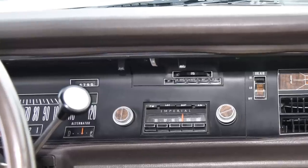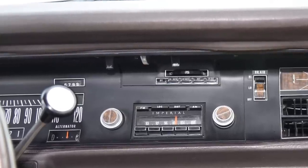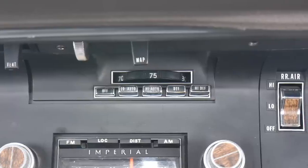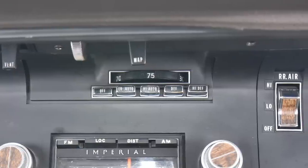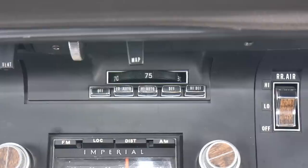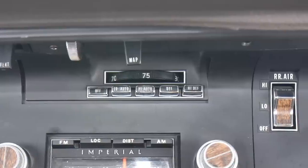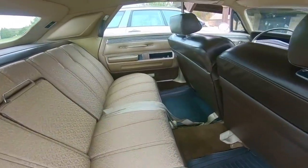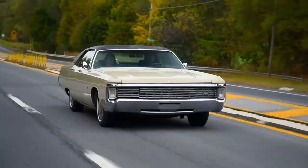You also get climate control in 1970. It's crude, but it works. Hit the auto button, and this crazy analog box behind the dash will do its best to maintain temperature in this bounce house of an interior. To move enough air, the Imperial has two blower motors, one in the front and one in the rear.